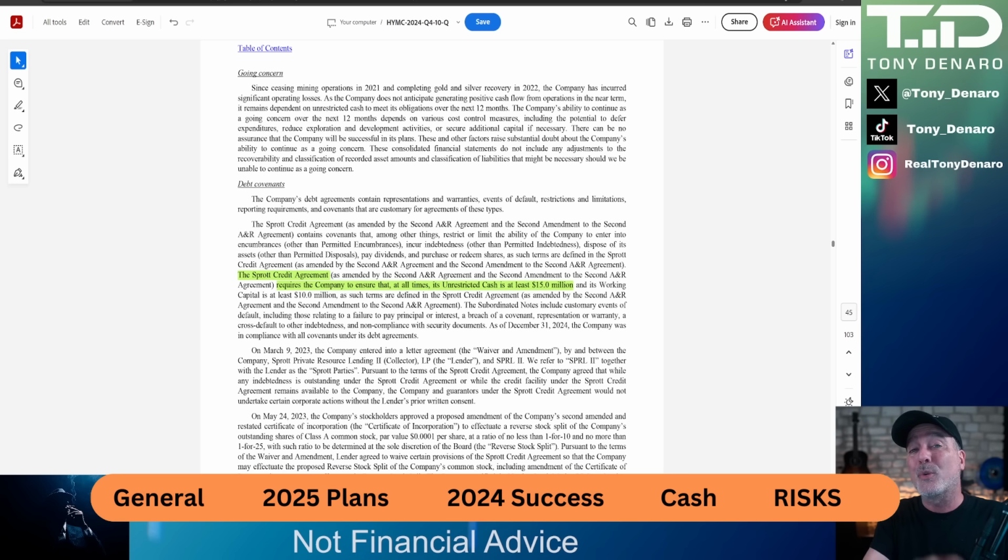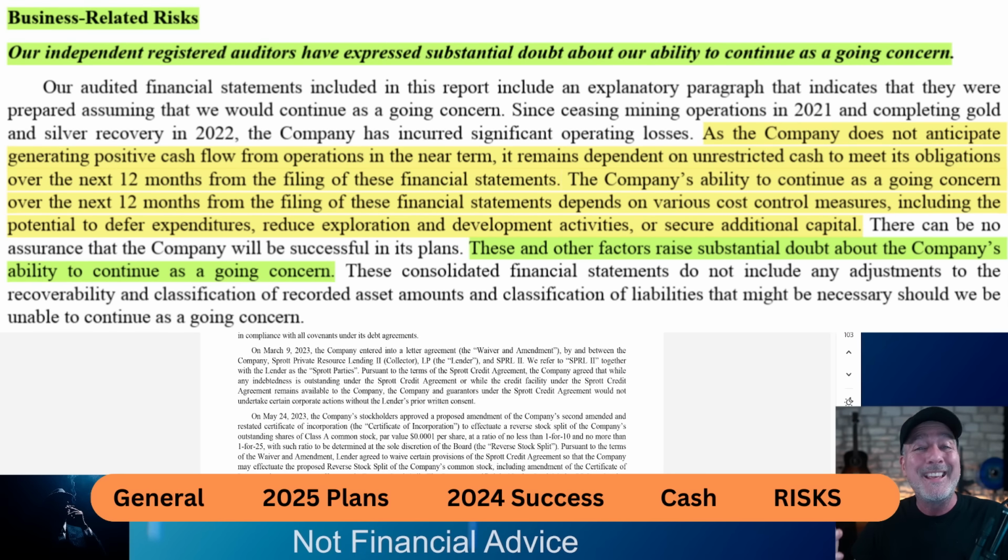Now, we just went through a lot of accounting stuff just to hammer home the point that those risks that the company is calling out to you at the beginning of the 10K, letting you know that they have some liquidity issues, a going concern warning, a need for cash in 2025. Those are very real risks. And I would say almost certainly the company is going to need to raise a fairly substantial amount of money in 2025.